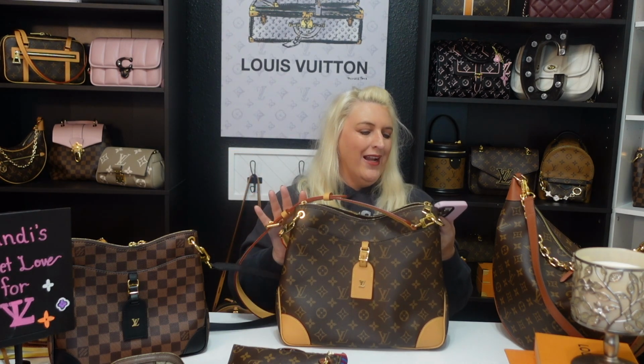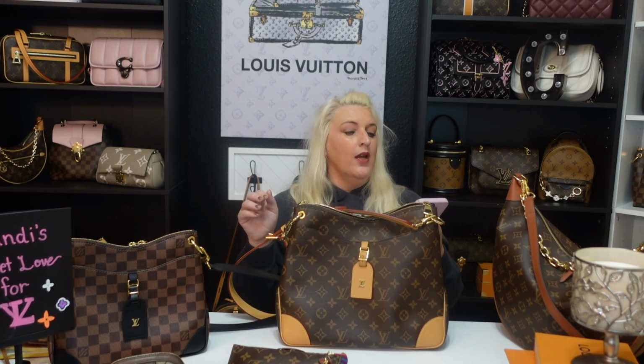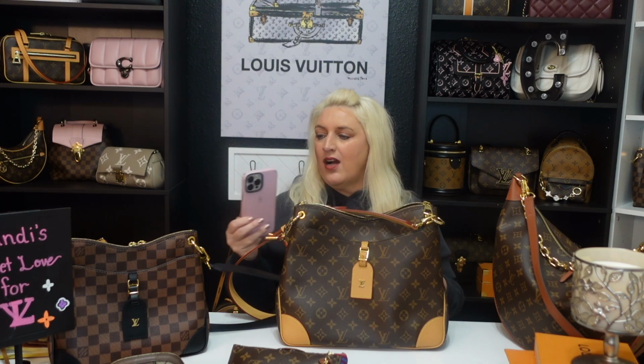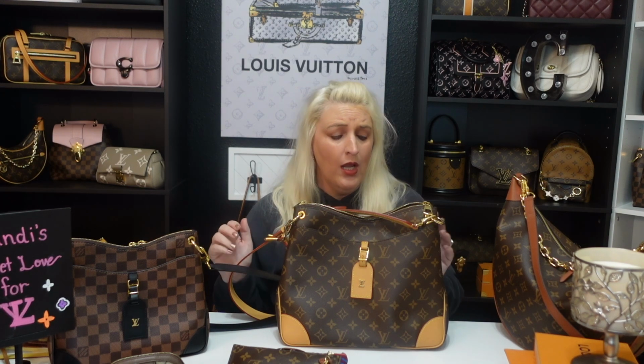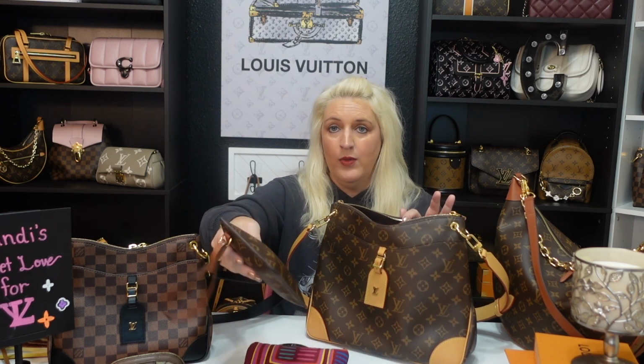So, other than that, I think I covered everything. Both of these bags were from the fall and winter collection of 2020, and I want to say I got the PM size in 2020, maybe, or maybe 21. I don't know. But anyways, great bag. I love the MM size, and I'm going to put everything back in here, and then also add some things to show you guys what all will go down in here.